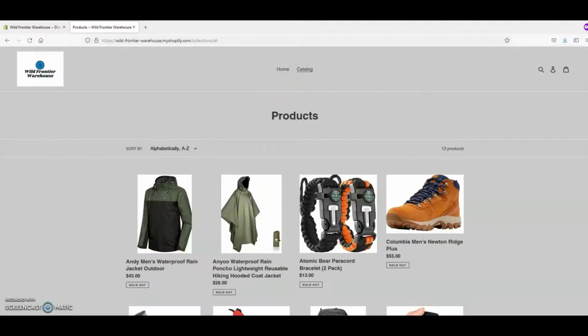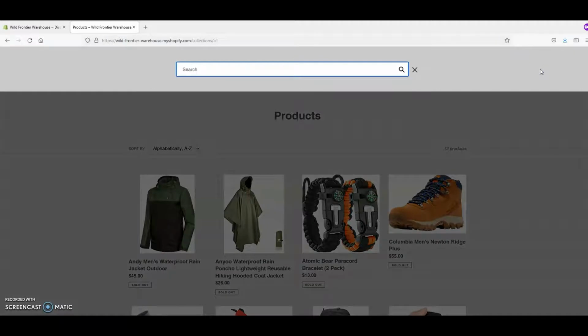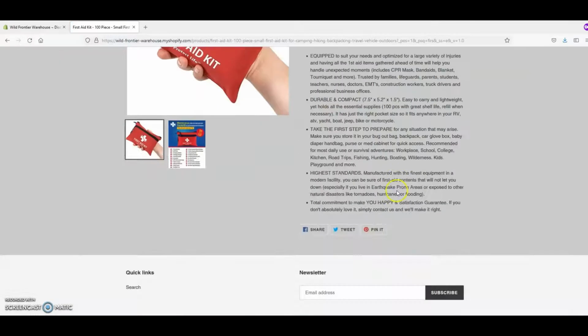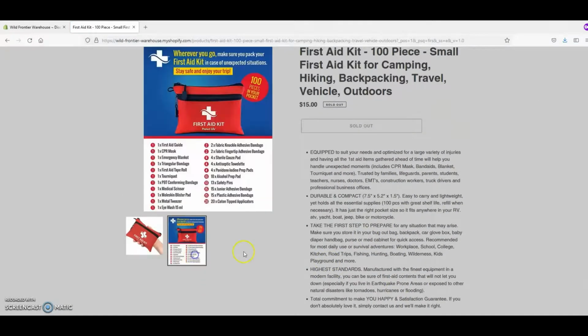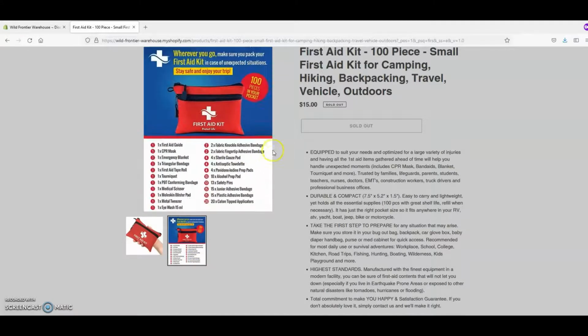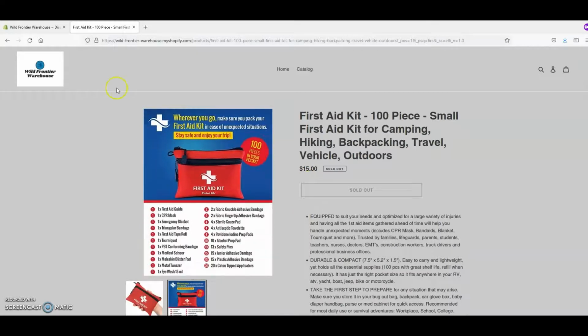So in the top right corner, we have the search icon. The search icon can be used to find different items within the site. So let's say we're about to go hiking. We need a first aid kit. We can do that for anything. Here's the description again. Click on here. We see all the different products that are inside this first aid kit. And if we want to move on and find something else, we go ahead and click home.